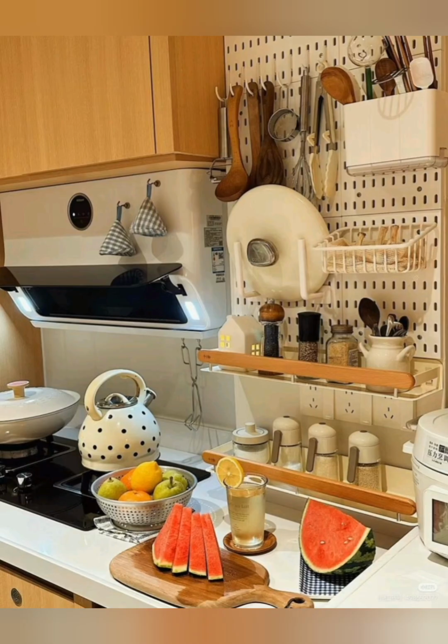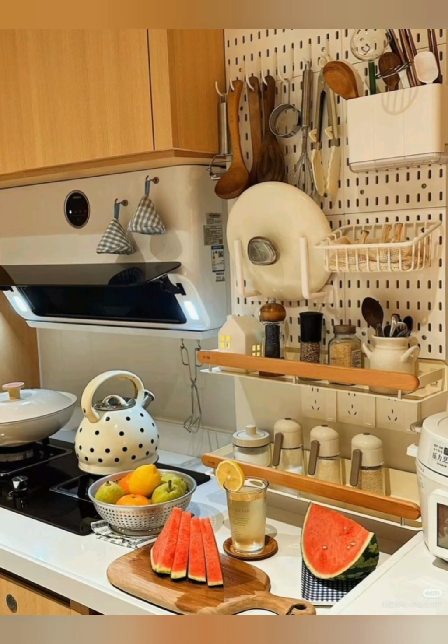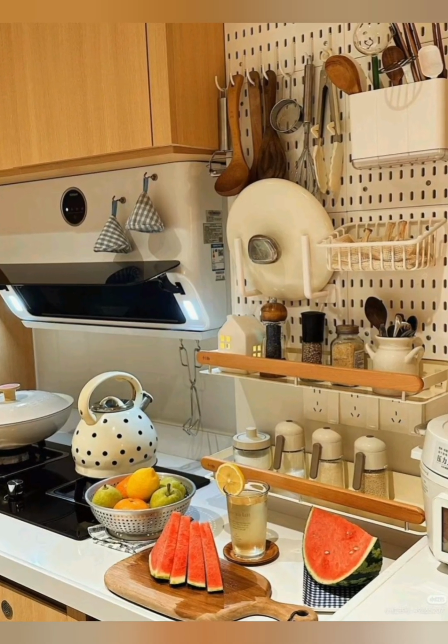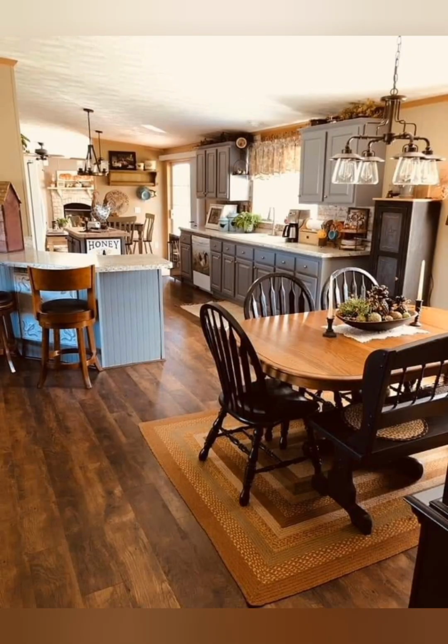Incorporate quilts and patchwork. Use them as throws, bed covers, or even wall art. Mix floral, gingham, or plaid patterns to enhance the cozy, layered look.